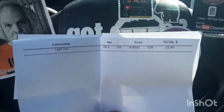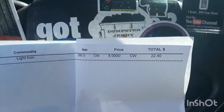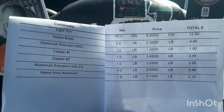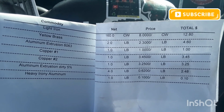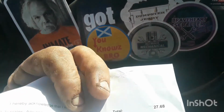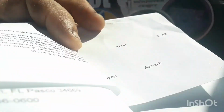Refrigerator. 280 pounds, 8 cents a pound for $22.40, which was rounded to $23. I just let it sit there so everybody can see what's going on. And the final number was $27.68, rounded up to 28 bucks.